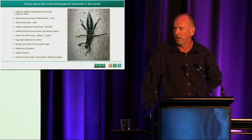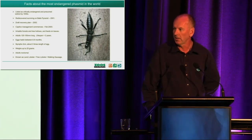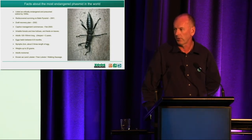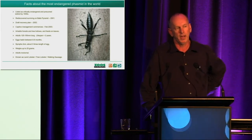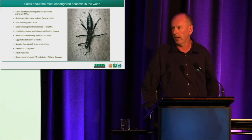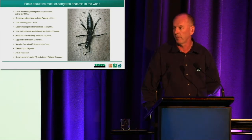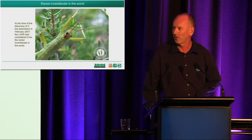So the nymphs are about 2 centimetres long and they come out bright green, and they're 3 times the length of the egg, and there's a slide coming up that I'll show you that distinct difference as well. So they weigh up to about 25 grams, which is about a tablespoon of butter. The adults are nocturnal. The young are not so much diurnal, but they sit out in the light during the day very, very comfortably. They'll molt. That molting process can happen day or night, particularly in the young ones. It'll happen during the day, and they'll move around. They'll drink off-leaf material if you give them water to drink. And they have some great names: land lobster, tree lobster, and walking sausage, as you heard earlier as well.